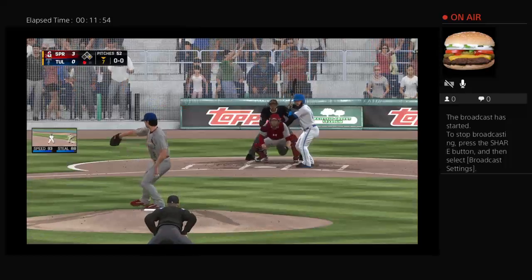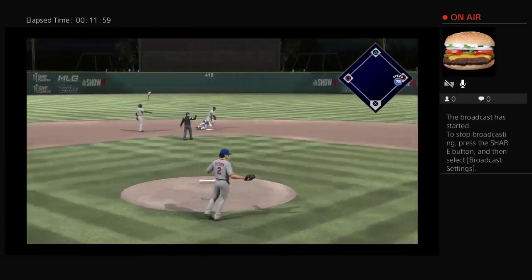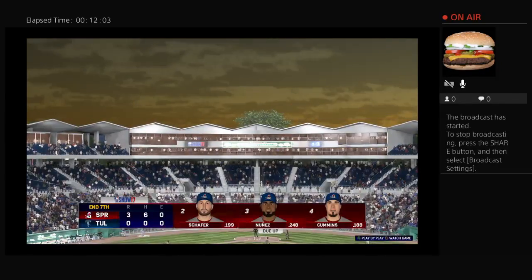Ready for another shot now, Carmen Acosta, and he's likely just trying to put one in play here. 0 for 2 with a pair of strikeouts thus far. On to first, it's a double play as their woes continue. The inning is over.